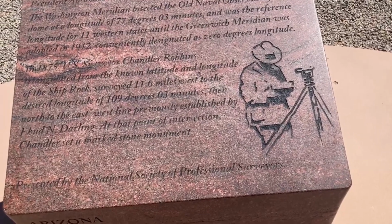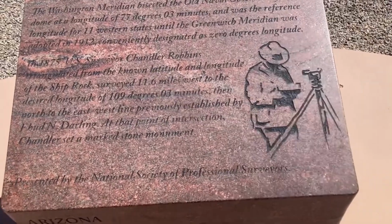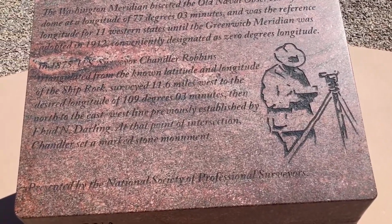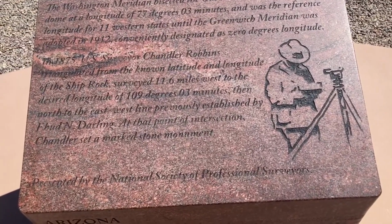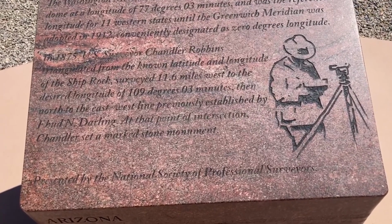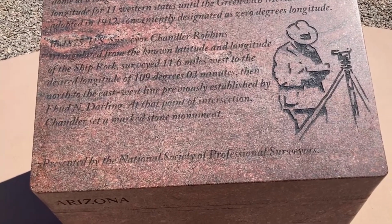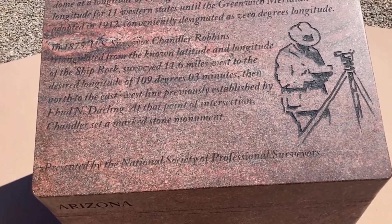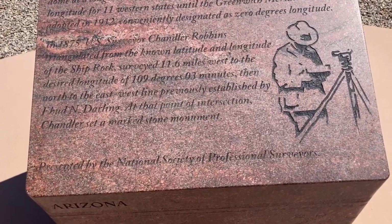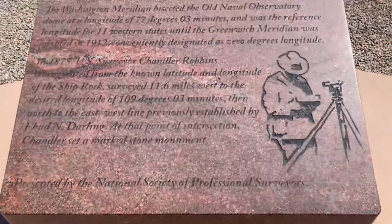In 1875, U.S. surveyor Chandler Robbins triangulated from the known latitude longitude of Shiprock, surveyed 11.6 miles west to the desired longitude of 109 degrees 3 minutes, then north to the east-west line previously established by Ehud N. Darling. At that point of intersection, Chandler set a marked stone monument for Arizona.